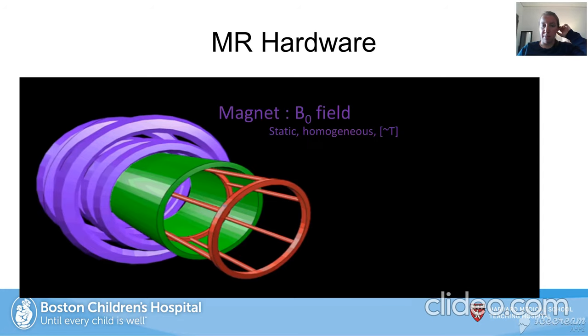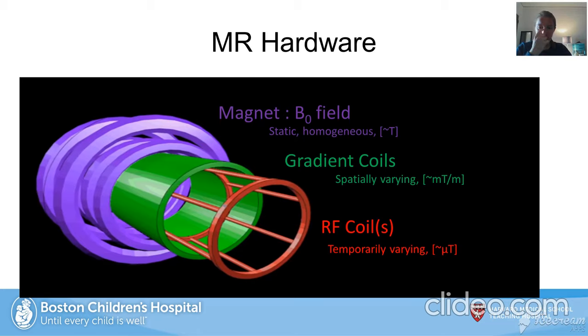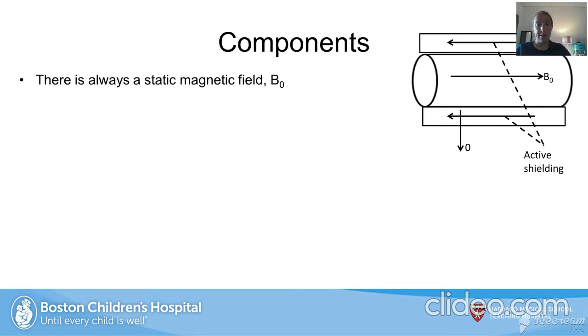So the magnet here, the B-naught field, is static and homogeneous and on the order of Tesla. The gradient coils are spatially varying, and they're on the order of millitesla per meter. And then you have the RF coils, which are temporally varying, and they're on the order of microtesla.